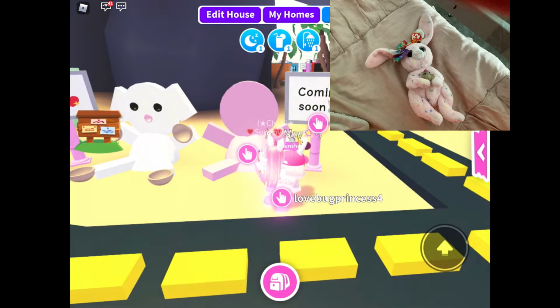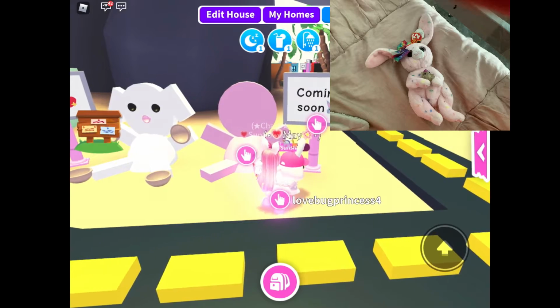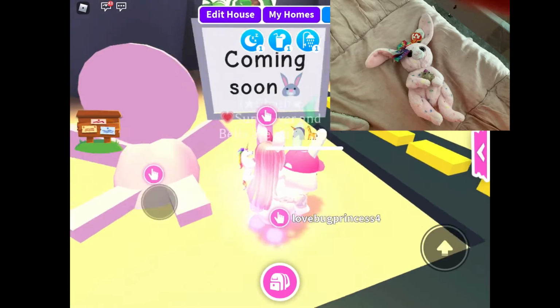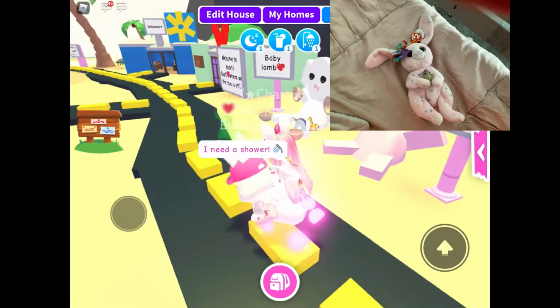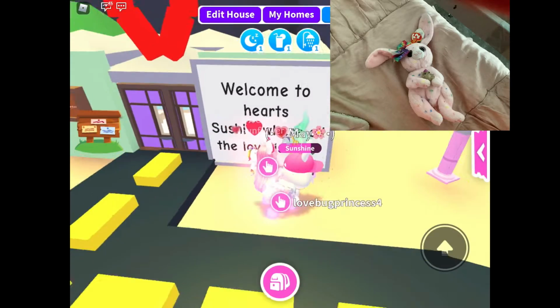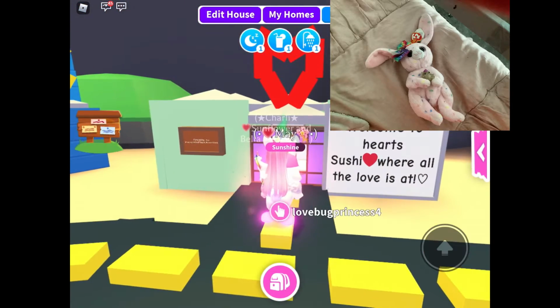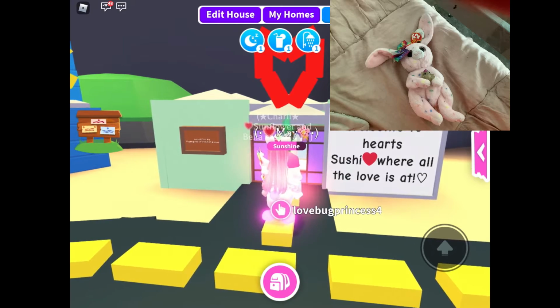Then we have a secret new buddy that's gonna be coming over. And the emoji is the hint of what it's gonna be. Then we have baby lamb. And then this, we have Heart Sushi. Says, welcome to Heart Sushi, where all the love is at.